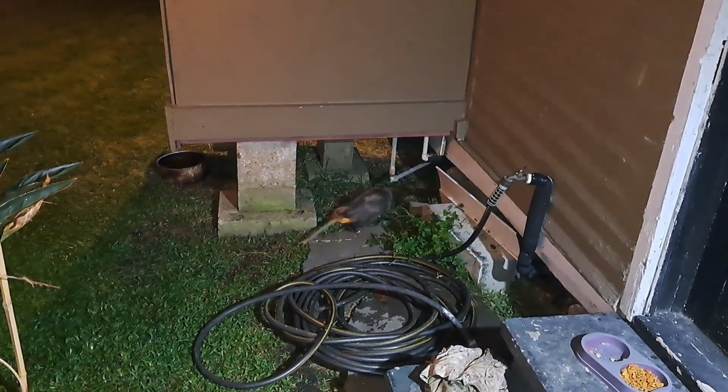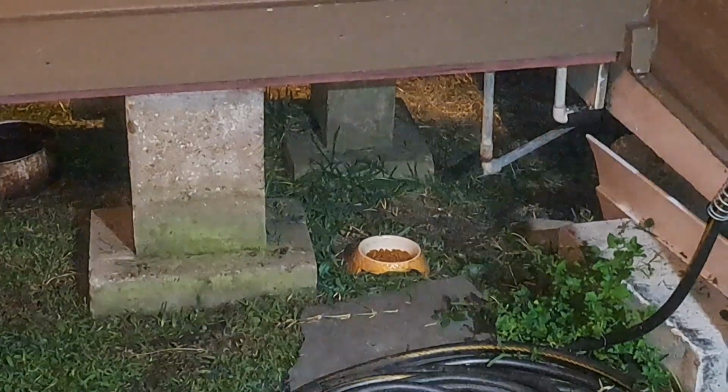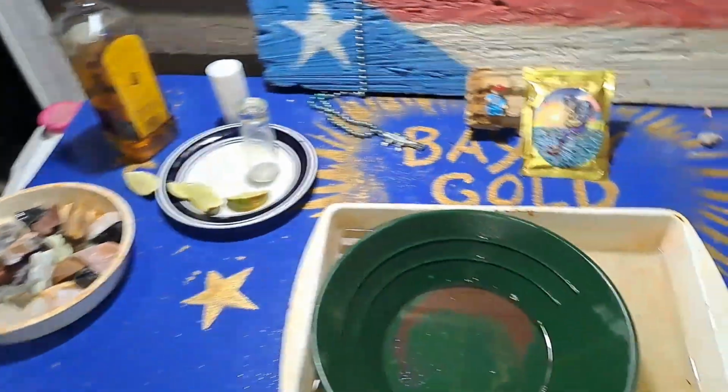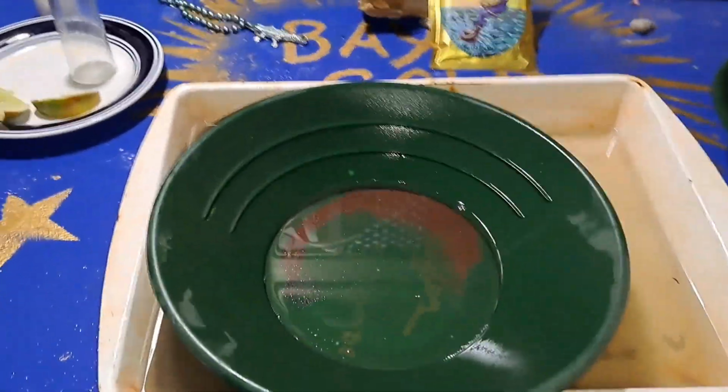And almost right on cue. Oh, did he run off? I was gonna say, there's my little guy. Oh, the light's shining on him off the camera. But yeah, if you got a glimpse of him, that was my little possum.